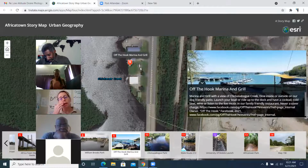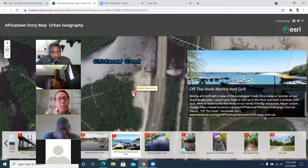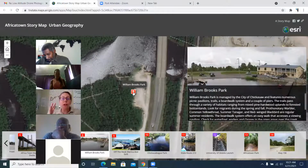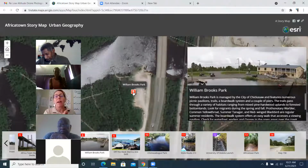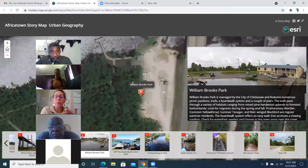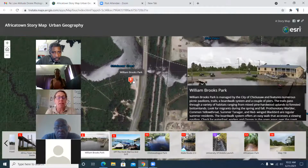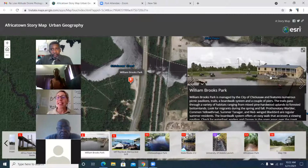And you could zoom out a little bit to look at Off the Hook Marina and Grill and that other one, William Brooks Park, are sort of right across from one another. When should we help with changing out? Well, maybe work on the story map. For instance, this photo of William Brooks Park is actually the grill area. So okay, I'll assist as time goes by. We'll send out some of these photos. Oh, you mean the photo is? Yeah.